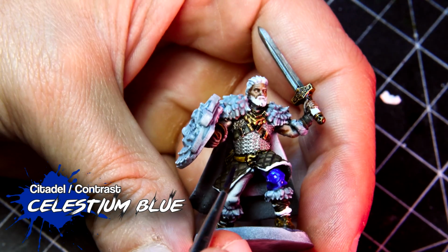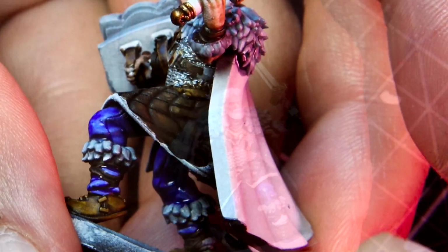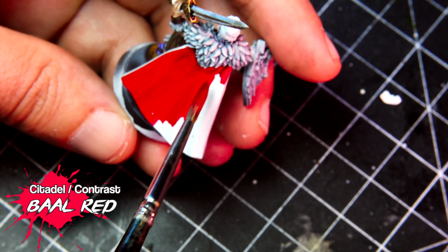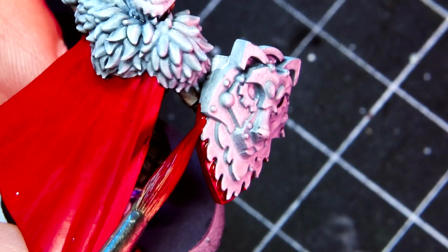I am painting the pants with some of the new contrast colors, and the blues are tremendously beautiful. I love them. For the capes, I decided to go with reds. The contrasting colors make my miniatures pop, and I like my characters to stand out on the table.